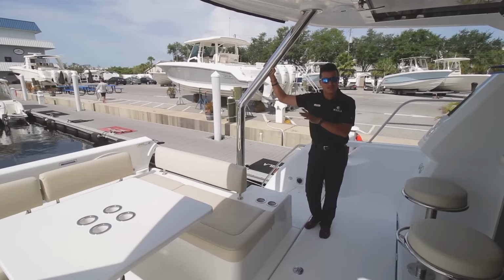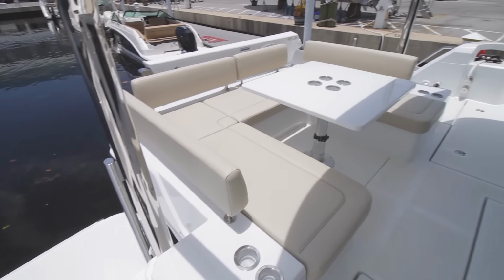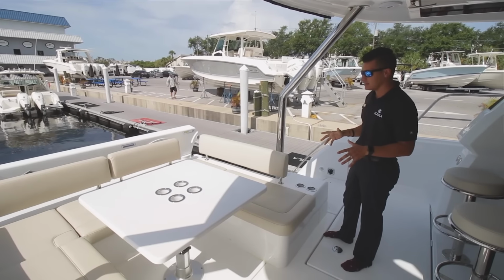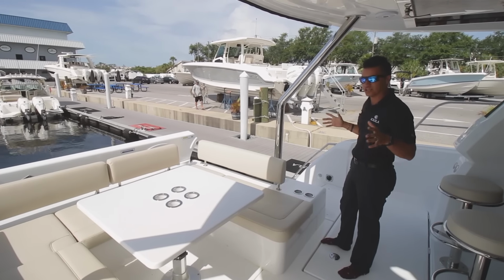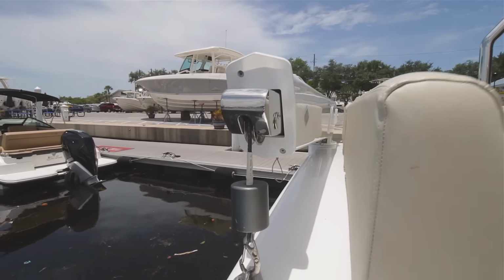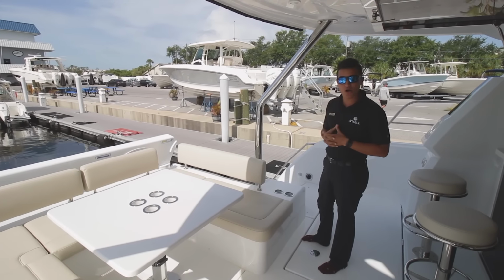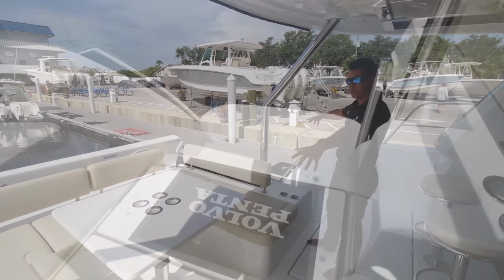So making our way aft on the Aquila 44, this is the aft dining area back here. It's huge. You have the table that actually comes down. You have a sun pad in there that fills in, and this whole entire place becomes a chill out zone. Behind that, you have a huge dinghy davit crane to have your tender on the back. Usually it's a 12-foot tender. Makes it easy to swing it out, put it in the water when you need to go island hopping or bar hopping.